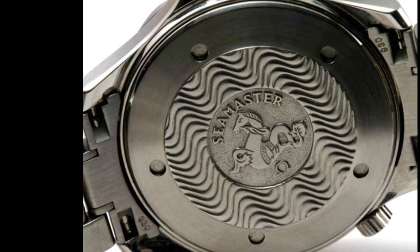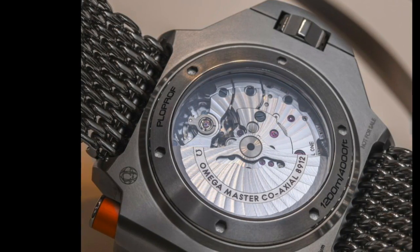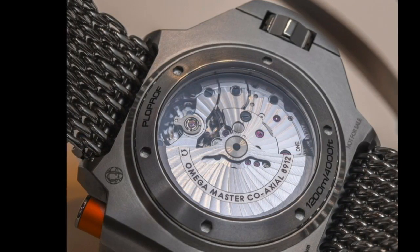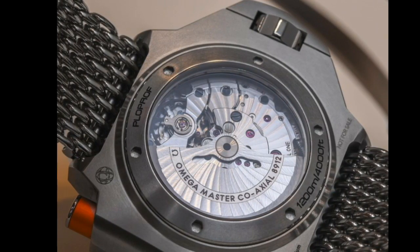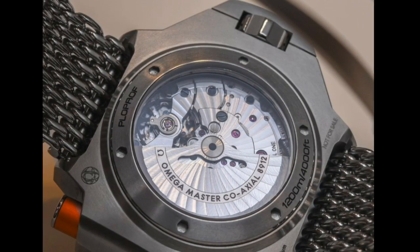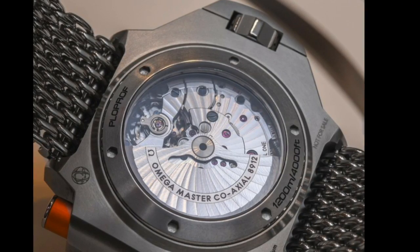Yes, you're quite right. I mean, that was one of my criticisms of Omega launching the new Ploprof, the Super Seamaster, with an open case back this year. And I think that defeats the object of making a diver with a 1200 metre depth rating, and then putting an open case back when one could have increased the depth rating immensely if one stuck with a closed one.